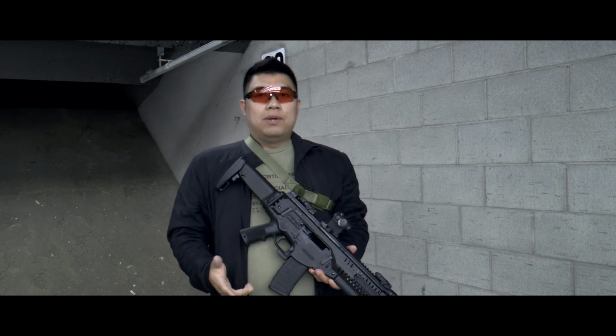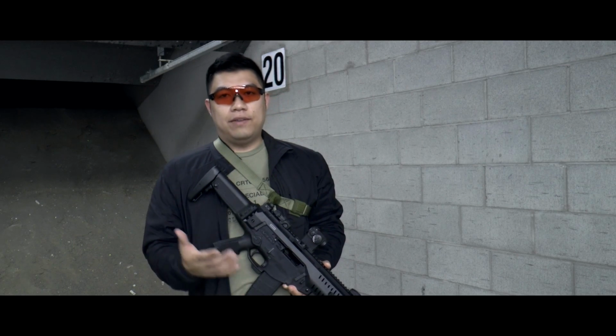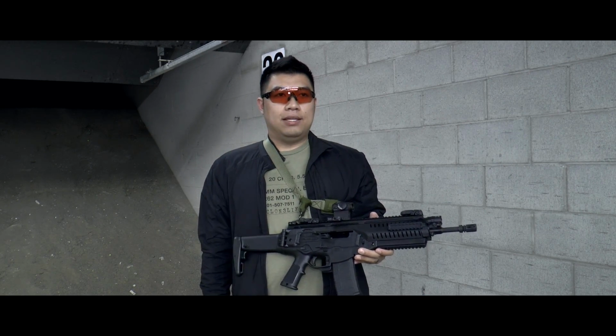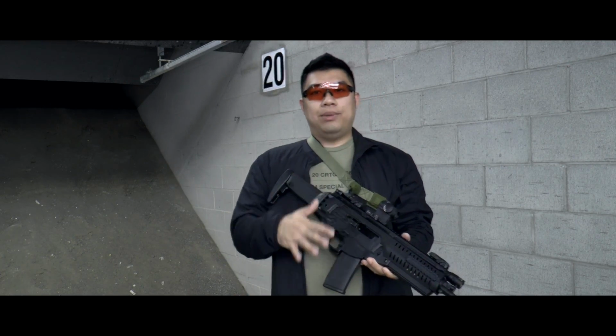The other thing that I wanted was something that you could adjust settings on without using tools, kind of on the go. So I'll give you an example. This gun is fully ambidextrous, and you can argue you can get ambi lowers for ARs. A lot of the other platforms have ambi controls. This one truly has ambi controls.